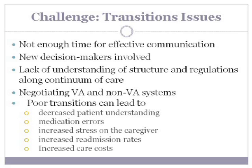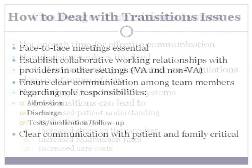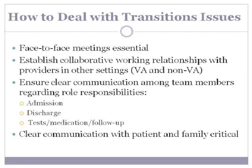And so there are new decision makers, there are new teams, you have to negotiate the VA and the non-VA systems, and I think it's well documented what poor transitions can lead to: medication errors, stress, death. I won't go into all of the negative outcomes, but there are myriad. So how do we deal with transition issues on a team?